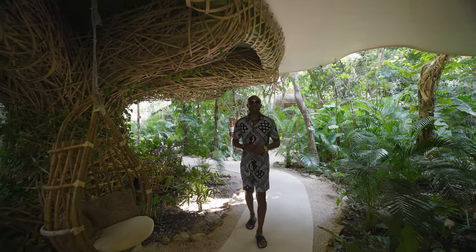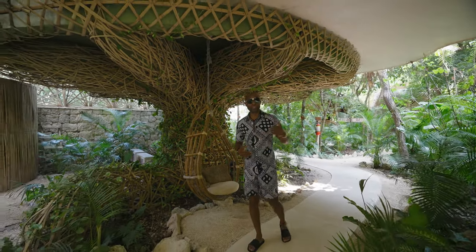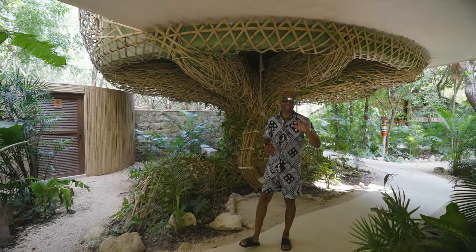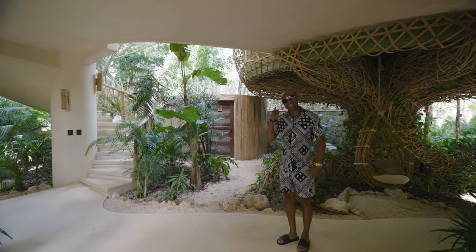However, we will be looking at a studio unit so you can get an idea of what the finishes will look like when the unit is completely done. I can't wait for you to see this unit. Let's go check it out.